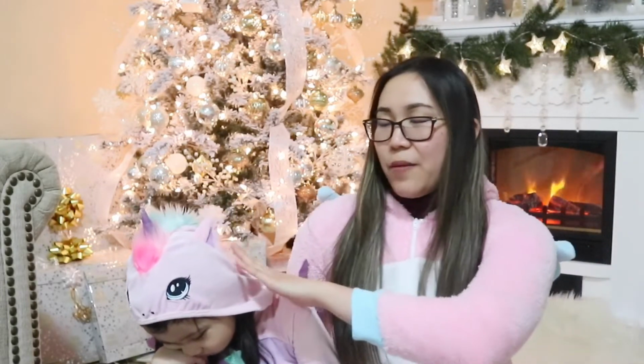By the way, we are wearing our matchy unicorn onesies. Itong sa akin, nabili ko to last year from JCPenney. And then, kay Kaleigh naman, nabili namin din sa H&M, pero doon pa sa Seattle. Last year nagpunta kami doon sa store doon. Pero ito, JCPenney, online ko siya nabili.